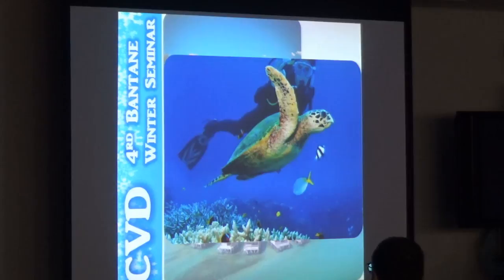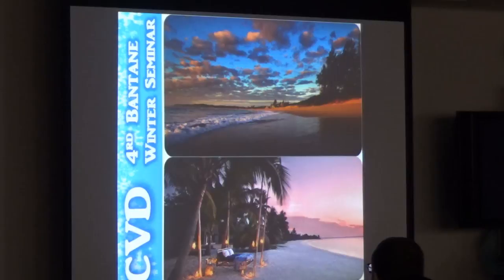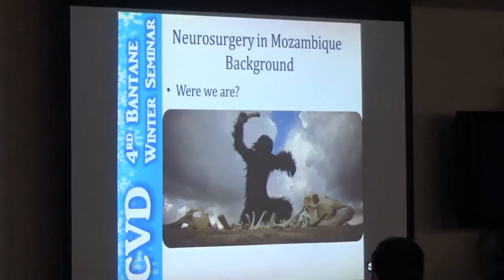After all of these presentations that we have seen yesterday and today, I'm thinking, where we are in Mozambique about neurosurgery, I feel like I'm working with Walter Dandy and Harvey Cushing. Actually, you know this picture? From 2001: A Space Odyssey. You know the film, the movie? It's when the monkey discovered the first weapon, a bone.